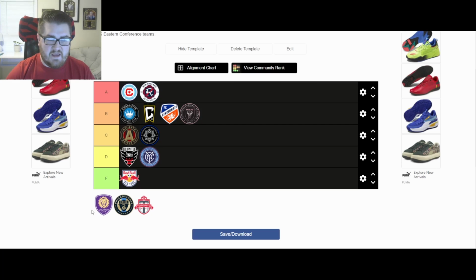Orlando City. I will say I like the purple and the tannish, the cream color. I do like that. And I like that they didn't use the round badge. And it's very simple. So I will have to say I'll give them a B on that.